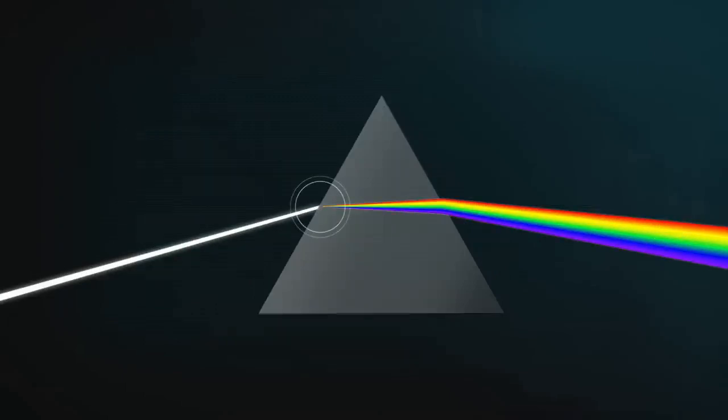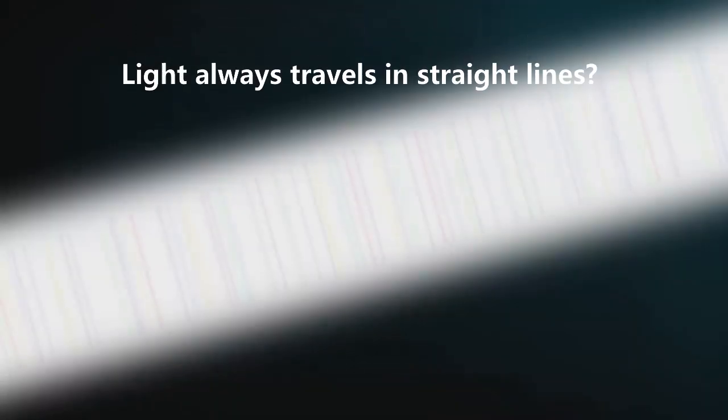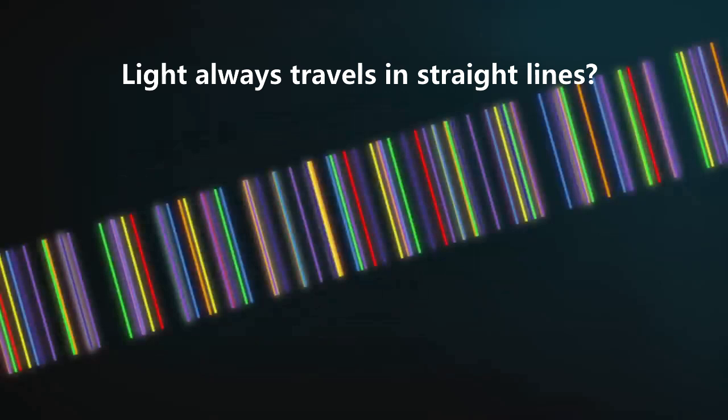It happens because glass slows some colours of light more than others, and because slowing down on an angle makes light bend. It's easy to understand the bending if you picture how the light waves would look from above, like how waves at the beach look if you see them from the air. And while white light's made up of all the different colours of light, it also helps to look at them one colour at a time.